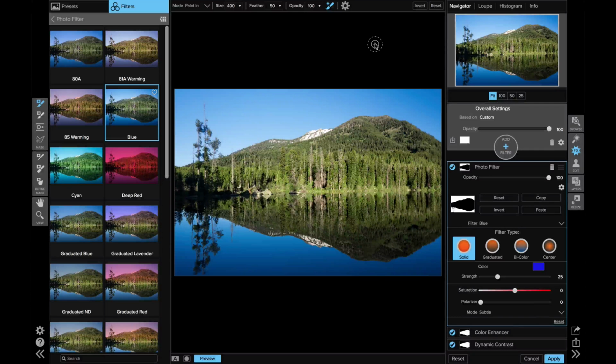There's nice dynamic contrast. There's vivid greens in the trees. There's vivid blues in the water and sky. It's just a beautiful photograph. Really does look like a mirror image and a kaleidoscope type effect. It's stunning. So I'm going to hit apply right about now.